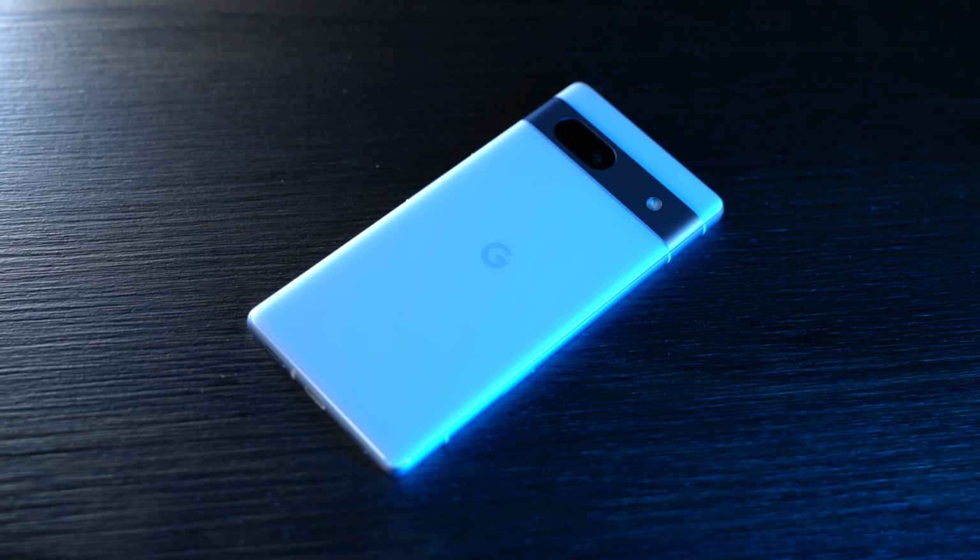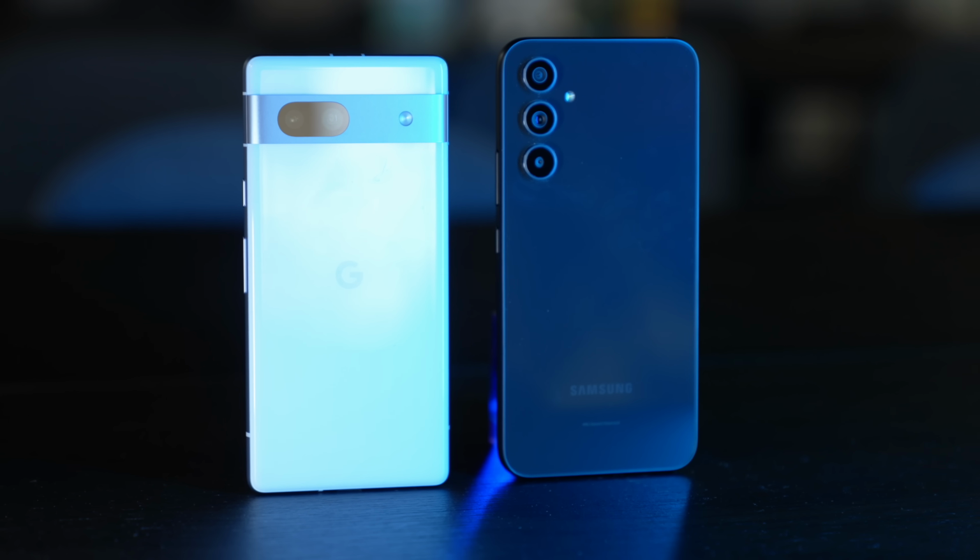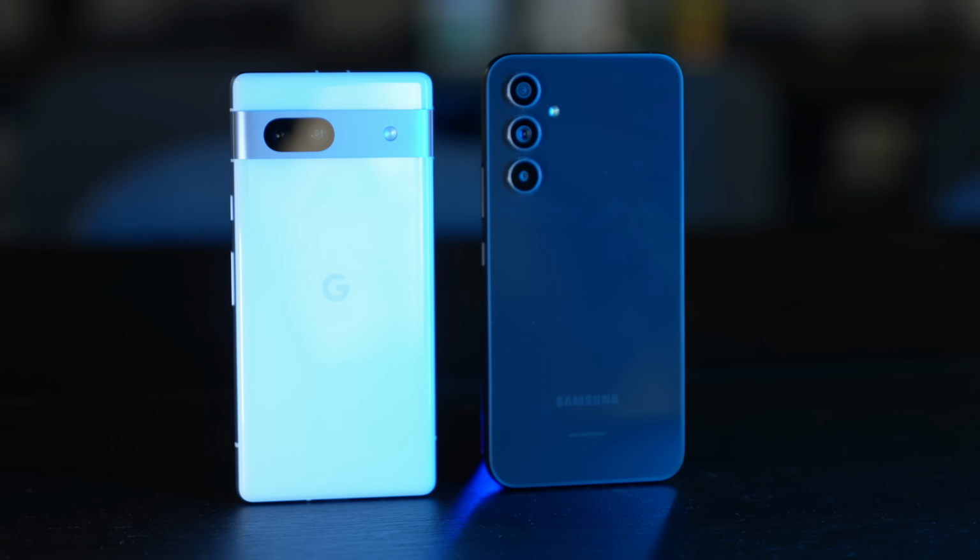This isn't even factoring in the newly announced Pixel 7a. I'm currently testing one out for a full review that's going live on the channel very soon. But on paper, it's looking to be amazing.